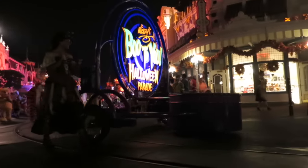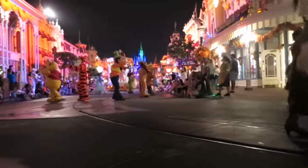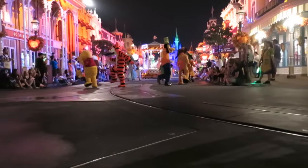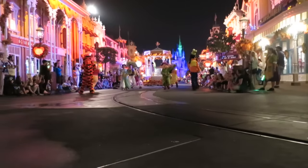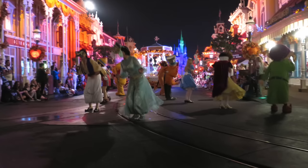The very beginning of the parade starts off with lots of wonderful characters dancing in the streets and of course saying hello to you as they pass along you on the parade route, and they all have masquerade masks, so they use that while they're dancing, and it's really cute.